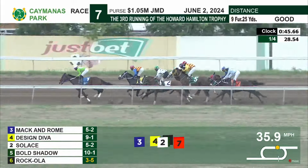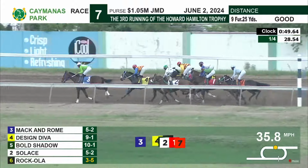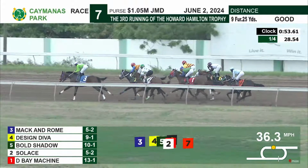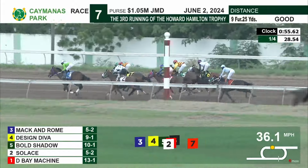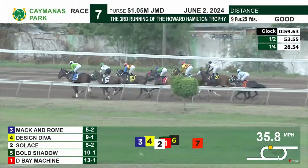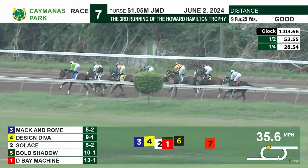They've left the six. And out in front, McEnroe dictates the fractions, leading by a length and a nose-tickling tail. Design Diva racing in second. Solace on the rail now, pumped up and asked to go and making ground. They lead the five. Bold Shadow on the outside of an improving D-Bay machine. Rocola races second from the back. And Solar Black is last of all.